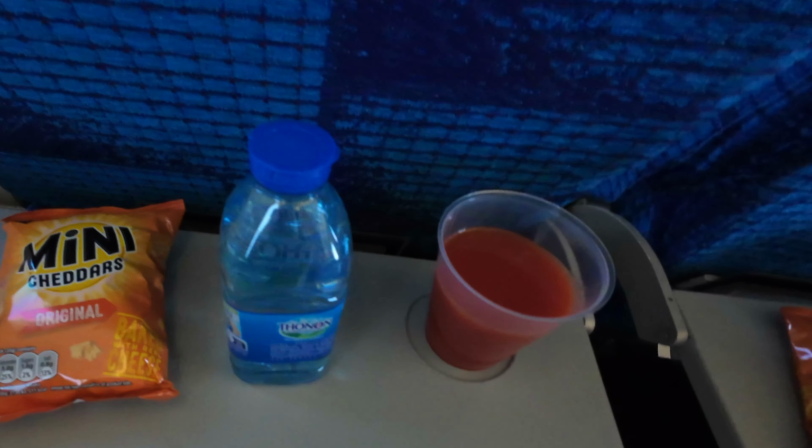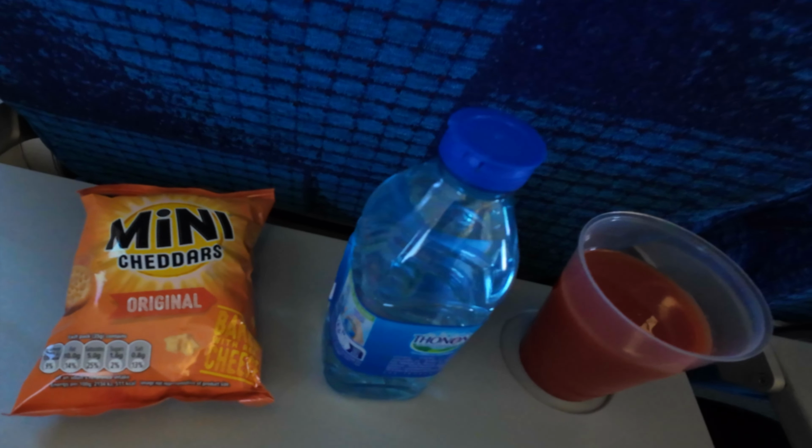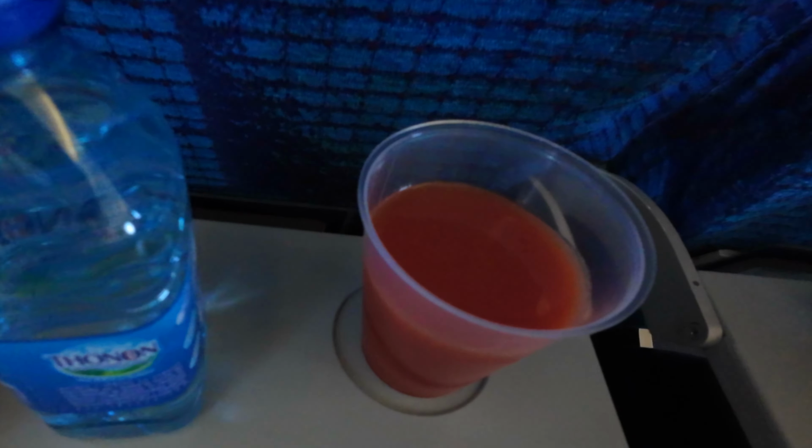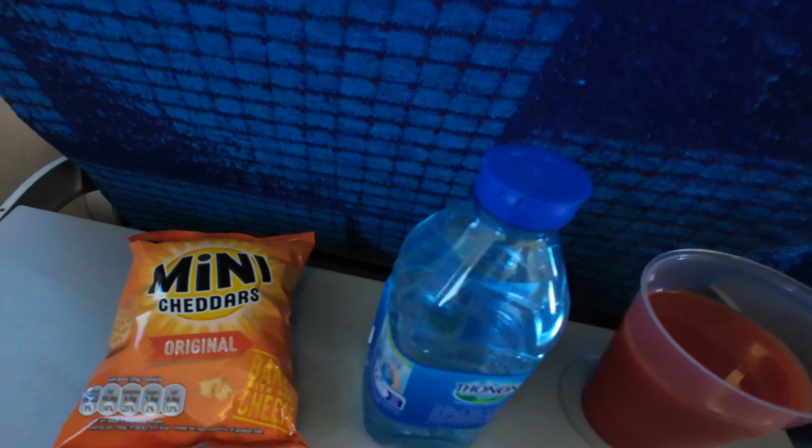Well, refreshments have arrived, and I was hoping to have a glass of red wine or a beer or something, but no alcohol. So what I do have is I've got myself a tomato juice, some water, and some mini cheddars. I'm going to pretend that's a Bloody Mary, which it isn't. It's tomato juice and some water and some mini cheddars. Yum.